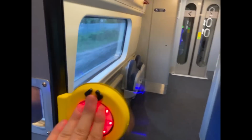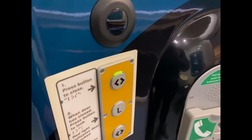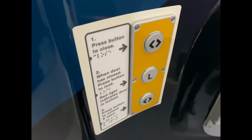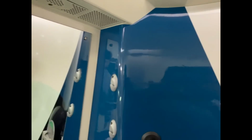So let's go. Whilst the Pendolinos have a lot of toilets present on board, the wheelchair accessible toilet, just next to the first class carriage next to my standard premium coach, was the only one free at the moment. So, it's time to go in and take a look. What is really confusing is that the close button has the same label as the open button, but regardless, door locked, we can begin. So, initial impressions.